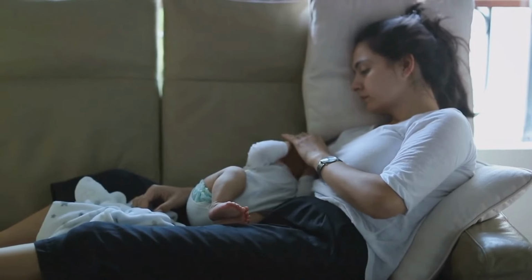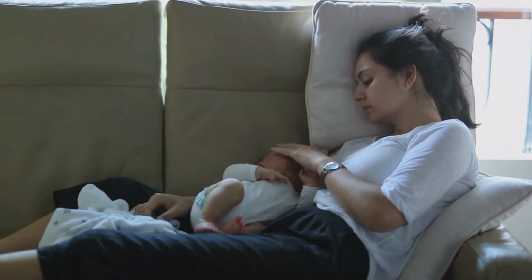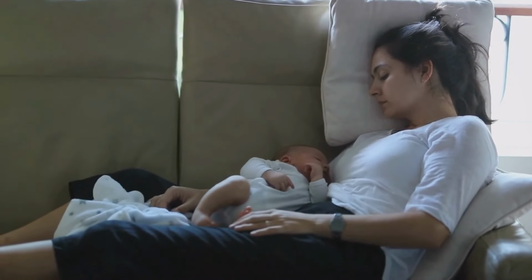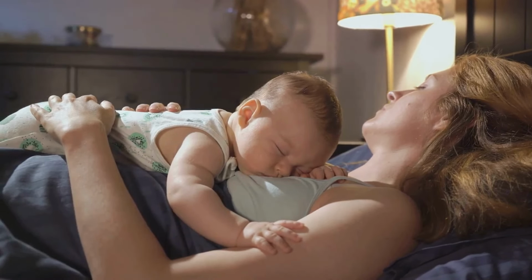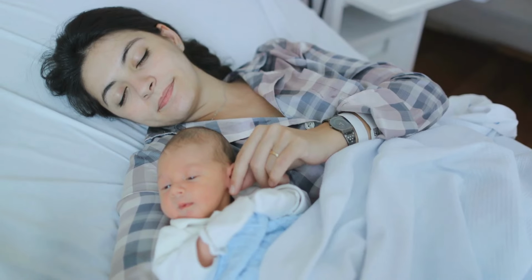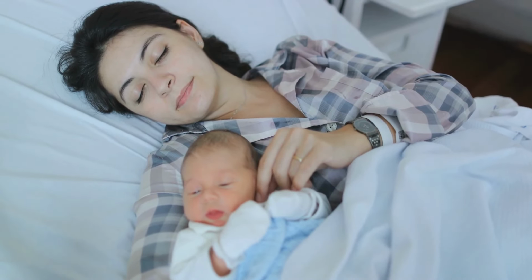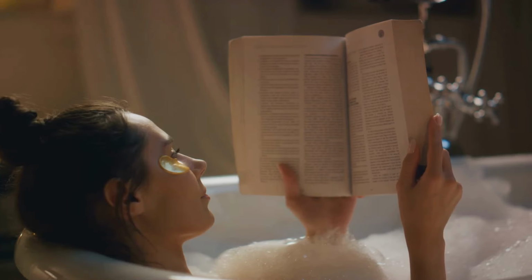And let's not forget about fatigue. When you're exhausted, your body diverts its resources to essential tasks, and milk production may not be at the top of the list. So it's crucial to get enough sleep. You might think it's impossible with a newborn, but try to sleep when your baby sleeps. And don't hesitate to ask for help.